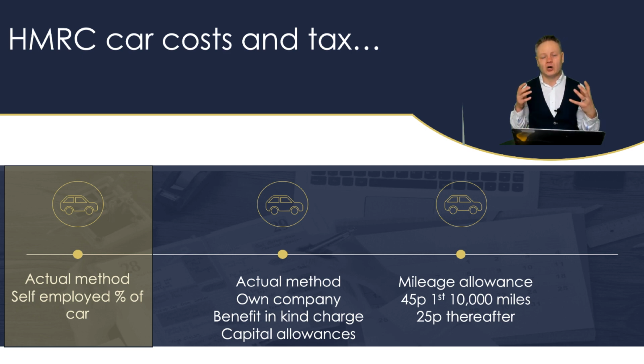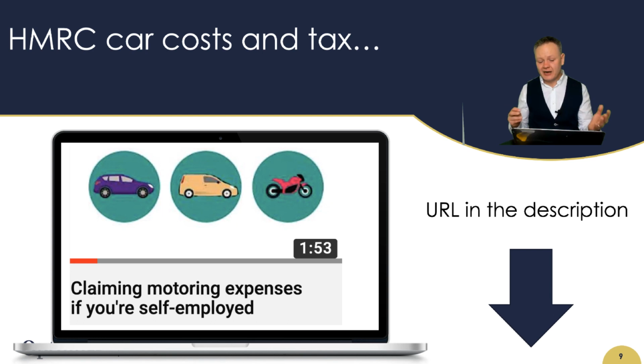So if you are doing your personal self-assessment, you're not using a limited company, it does mean you could still claim the use of your car against your taxable income. So to describe that better, there is a video that has been really well put together by HMRC, but I'm going to take elements of their video just to highlight the key focus. So let's look at the first section of their video.